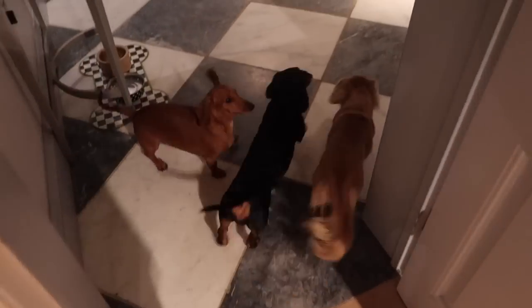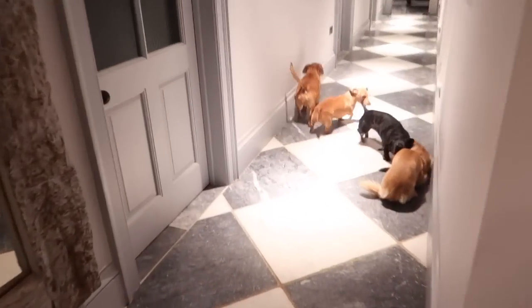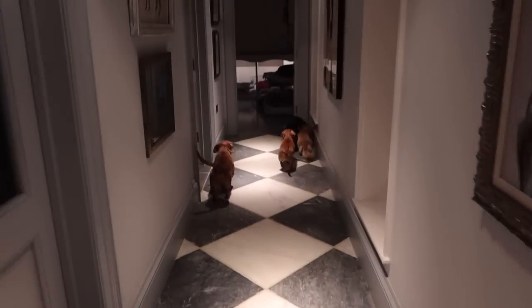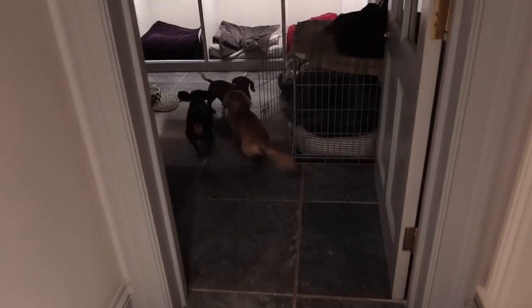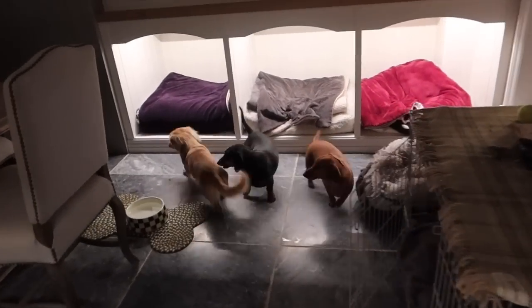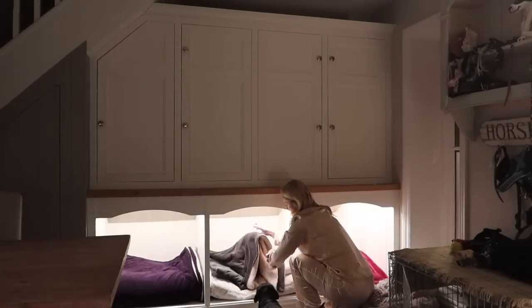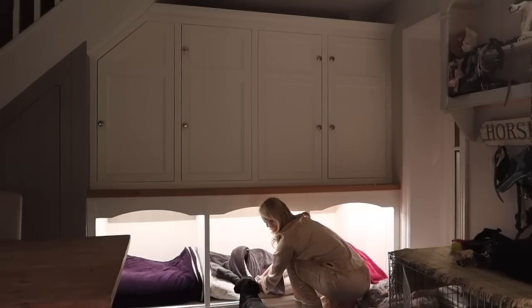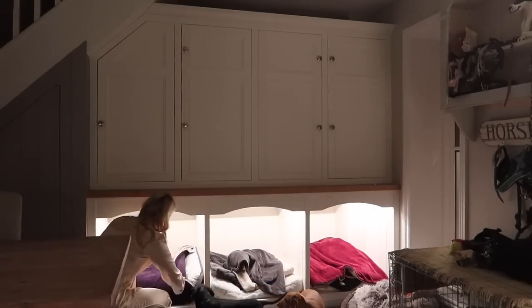Right, let's go and get these little munchkins all tucked up into bed. Where have you been? Come on then. Where have you been? Odie, that's not nice. It is bedtime. You are meant to be being calm. It's bedtime. In you go. Good boy. Tucked in. Good boy. Very good. Okay, but wait a minute. It's not tucked in the right way.